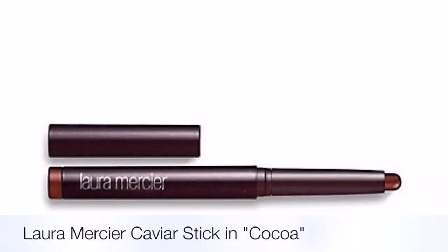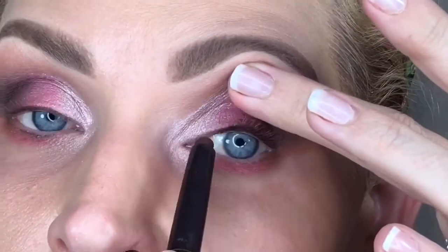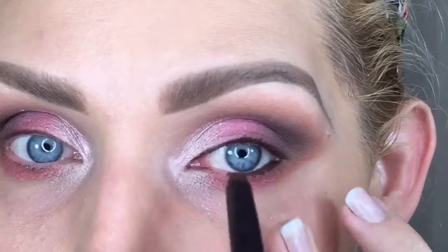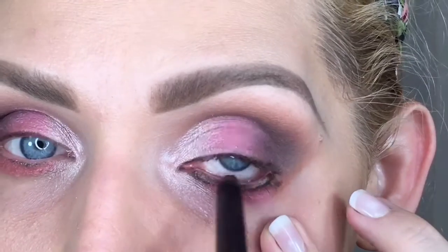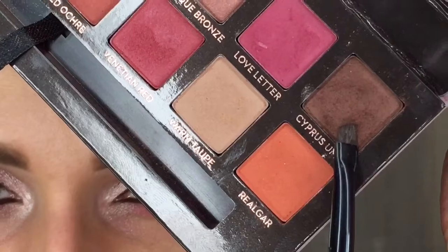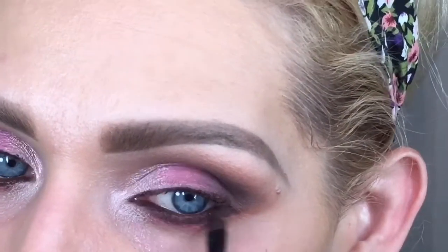This is the Laura Mercier Caviar Stick in Cocoa. I'm going to be using this waterproof cream shadow stick as my tight liner. It makes a great tight liner even though it's not technically recommended for lining in the waterline. So do that at your own discretion, but it does stay on beautifully because it is waterproof and I love it as a tight liner. Switching back to Cyprus Umber with a small definer brush, I'm just going to smudge out all of that tight line.